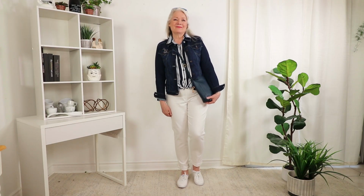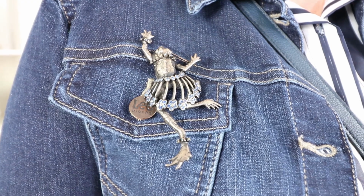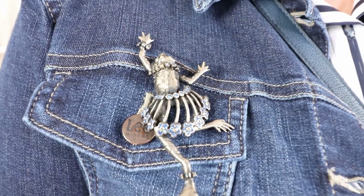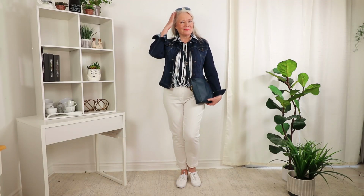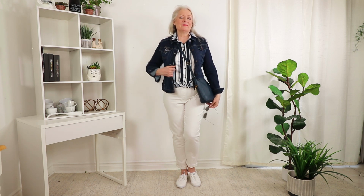Now I find that this is a classic casual look. I have my stretchy white pants with my Keds sneakers and this lovely striped shirt that's also stretchy. And I have on a stretchy, hey, there's a real theme going on here, Lee jean jacket, and notice the extras: a little frog brooch that I got from one of those craft festivals, my blue aviator sunglasses, and my crossbody Fossil leather bag. Even if the weather got warmer, I could throw my jacket in the car and still look put together.